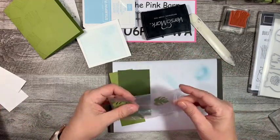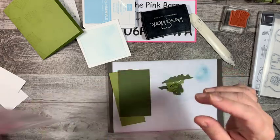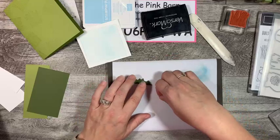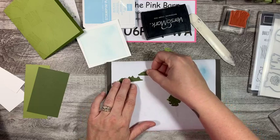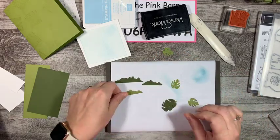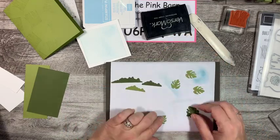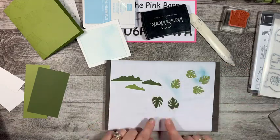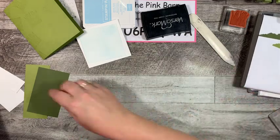Then what I'm going to do is take my big leaf. These are two different sizes. They're pretty close, but this one's a little bit bigger than this one. I'm going to do two of this leaf in Mossy Meadow, and I'm going to do four of this leaf in the Old Olive, just so I tell you guys exactly what I'm doing. So when you see these pieces come out here, you'll know what I'm talking about. There's so much to die cut that it would be forever and a day.